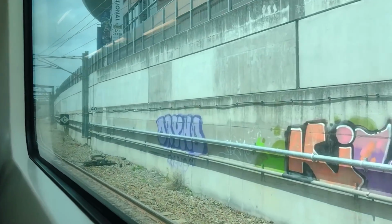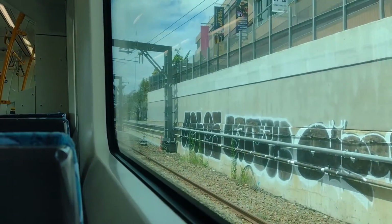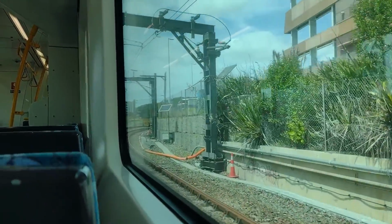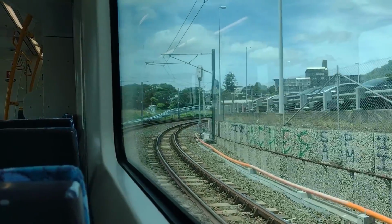And then at Newmarket we're going to be reversing directions and going back the other way, which is so weird. The driver's gonna have to switch cabs in the middle of the line. Okay, so here's the big curve now. You're gonna see how sharp this is. It's almost a 180-degree corner all the way around.